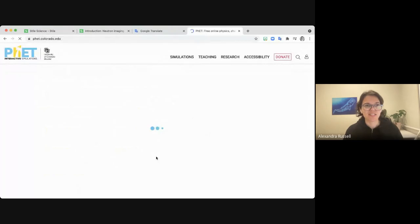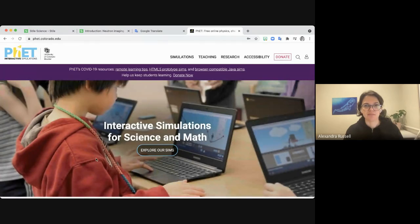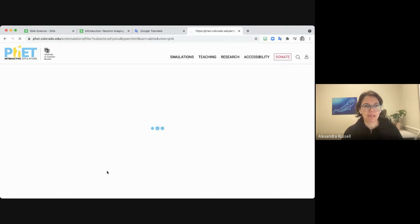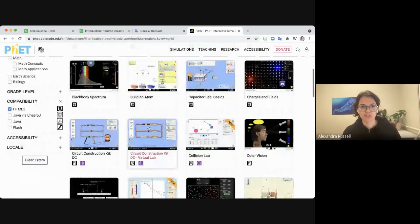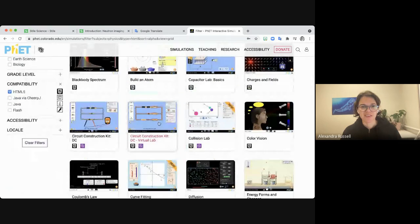So PhET simulations, these are from the University of Colorado, and they do really beautiful interactive simulations for both science and for math. So let's look at a physics simulation, for instance. You may have seen these before, but any simulation that is HTML5 can be embedded really beautifully into a Stile lesson. So one of my favorites is the circuit builder. Oh, good. So here is our circuit construction kit that lets students build electrical circuits.